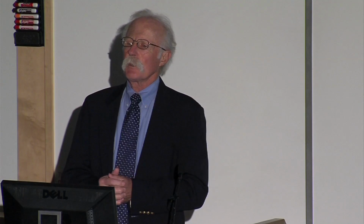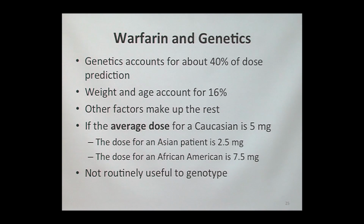The bottom line, or I think what this illustrates, is that there are multiple factors, all of which must be taken into account. So what about genetics? Well, I mentioned that it accounts for about 40% of the dose prediction. Weight and age account for 16%, and other factors make up the rest.